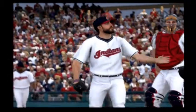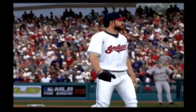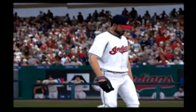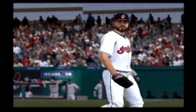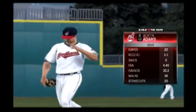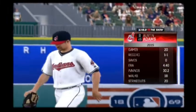Here comes the Indians manager to make that slow trip to the mound. And we're going to see a pitching change, as that's going to do it for his starter here tonight. He'll wind up lasting just 5 innings here. Didn't pitch all that poorly, yet he's gone nonetheless. Austin Adams will take over on the mound now here in the 6th inning.